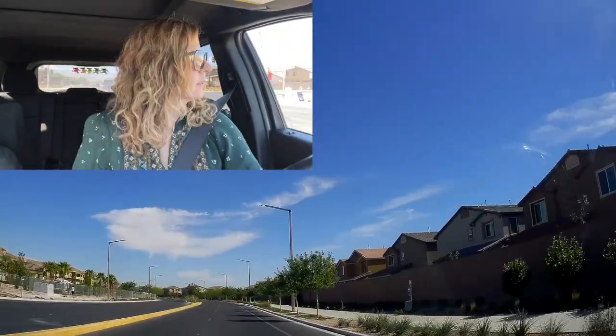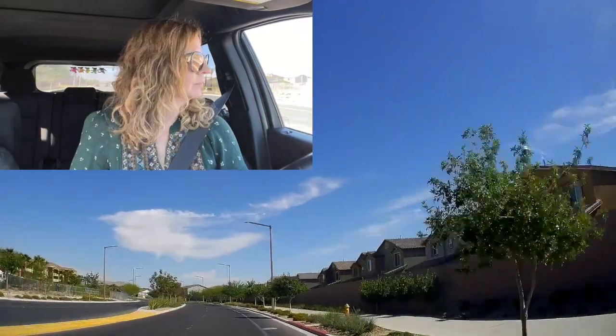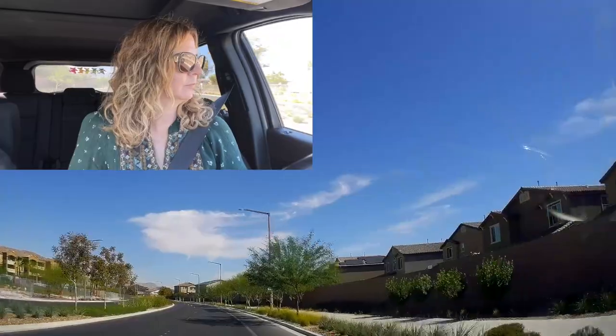Right here is this thing called Vista Park, which is luxury retirement living. It's big.